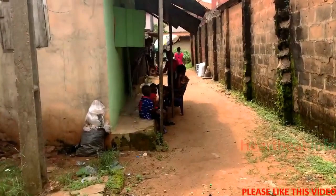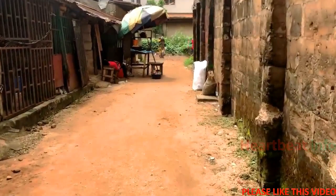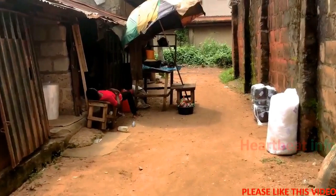And right now we are about to enter one of the oldest streets in Benin. This is Old Eguanogbe Street.